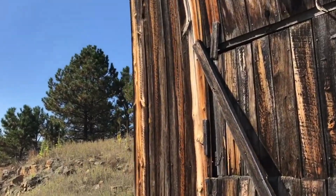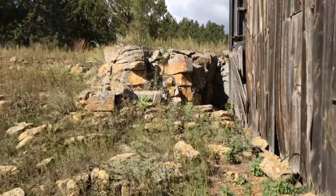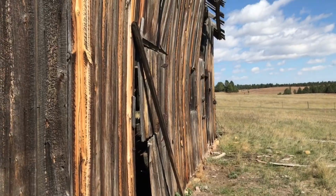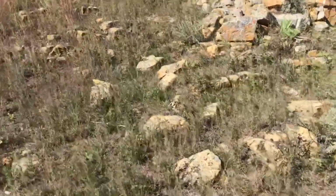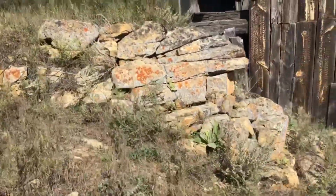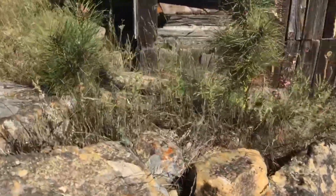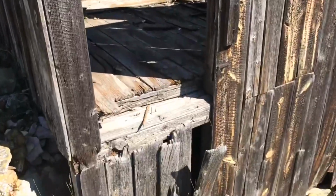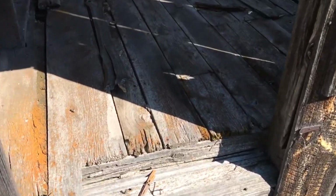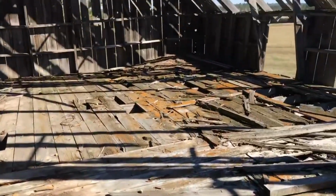So one other really cool thing about this barn, I think, is they had the ladder in the front there, right there, to get up into the loft. But then also, since they built this on a natural rock outcropping, it's not a cliff, my guess is that they had some sort of ramp to go from this rock right into the barn, which I think is really cool.